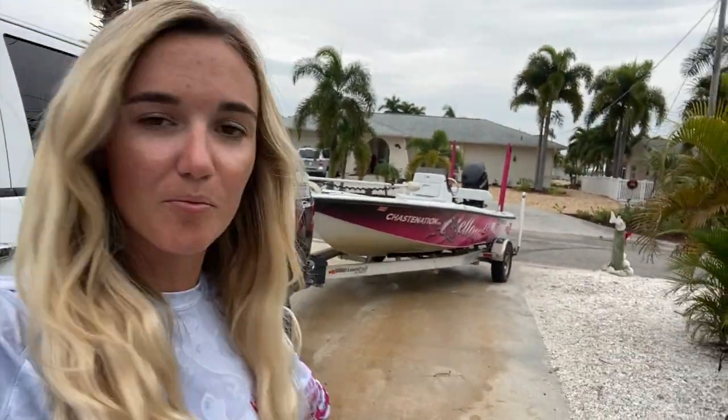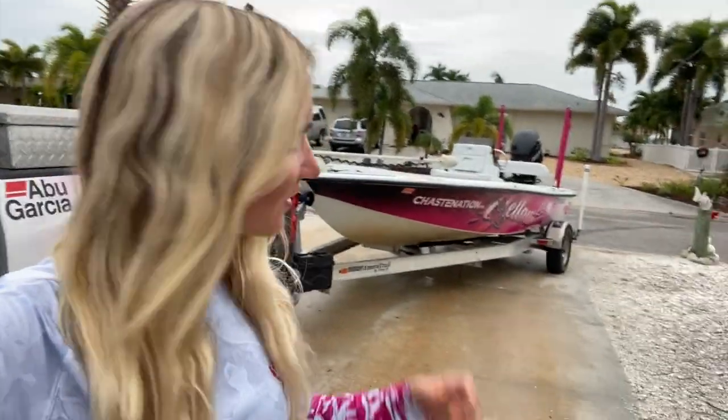Made it back home, boat truck, just washed it down real quick just to make it look all pretty and shiny. Changed, I'm wearing actual clothes now, and I brushed my hair. So now it is just time to go to the Bradenton Yacht Club and park this thing.